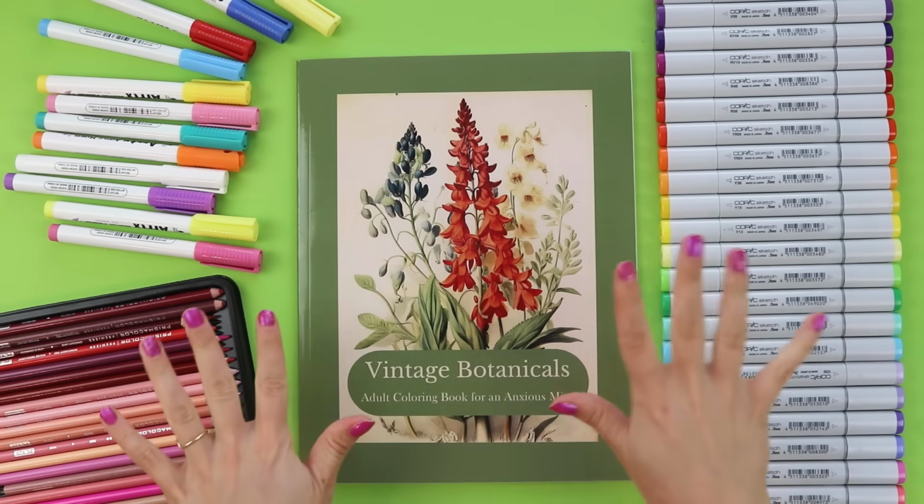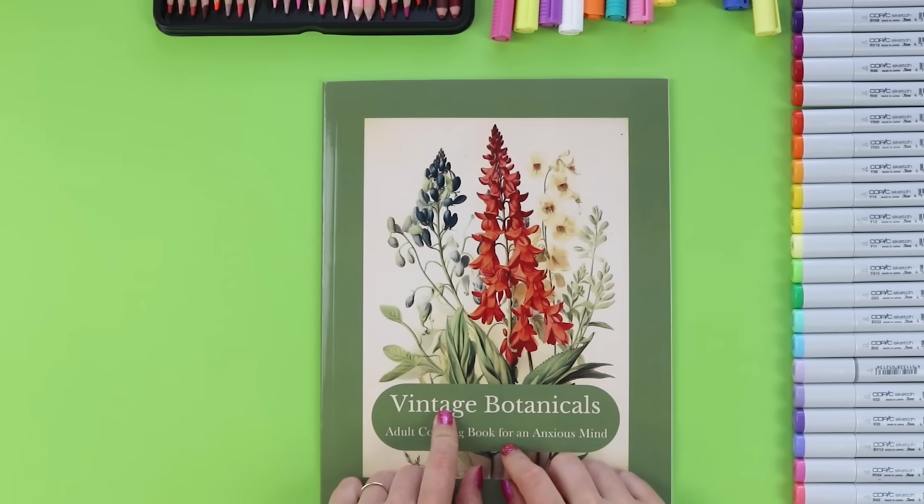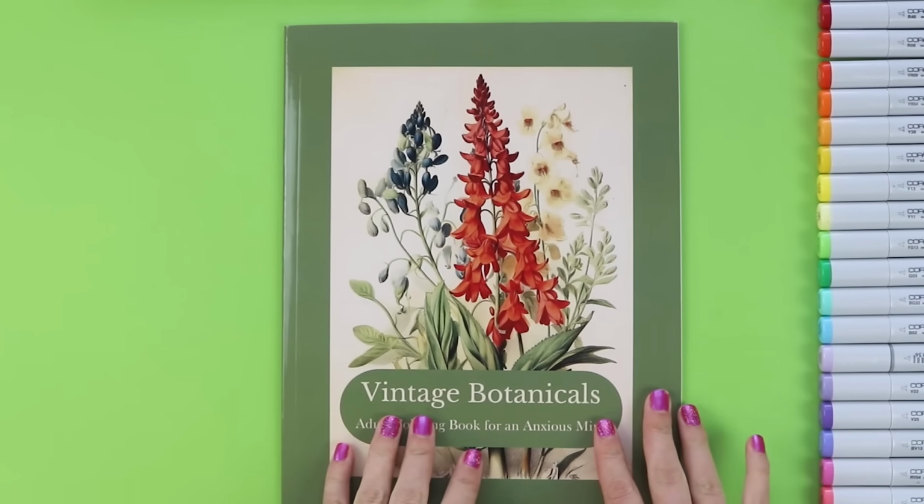It says adult coloring for an anxious mind. We'll see if that's true. Also, in honor of spring, I switched it up. I made my whole backdrop really bright green today. Let me know what you think. First, I'm gonna flip through the book, show you what's in here, and then we'll pick out some pages together.